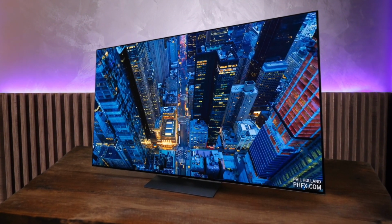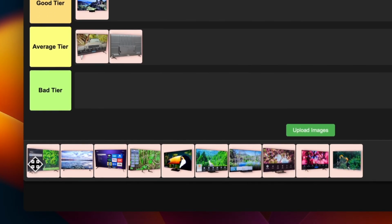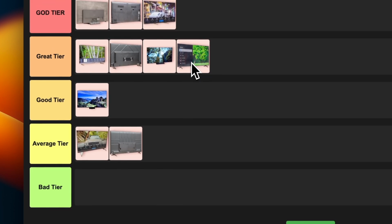The WebOS 23 platform is fast and intuitive, with useful new quick cards. Potential issues: the remote control is polarizing and the price is very steep. But if you want the brightest OLED and a gorgeous design, the LG G3 is a great tier pick.